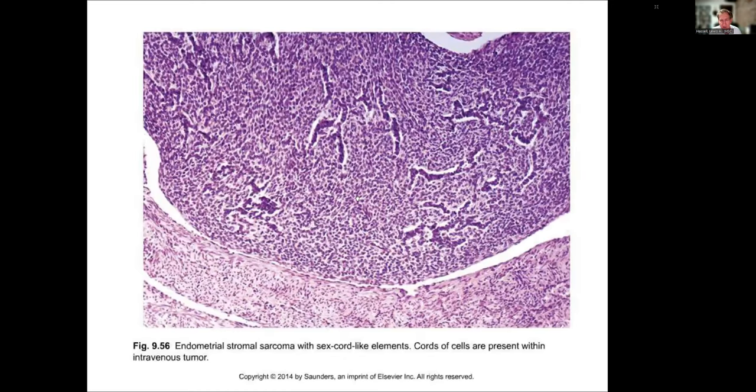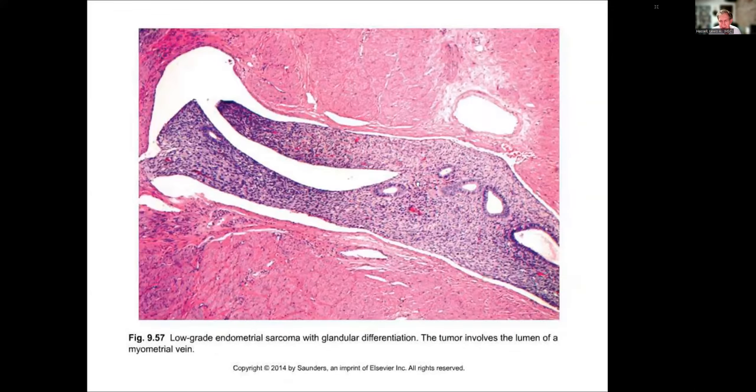Now, occasionally, these tumors can have other elements in them. This is an example where you have little sex cord-like differentiation in a few foci. And you can see here the surrounding smooth muscle and the characteristic pushing nodular invasion. We can also occasionally get glandular elements that get pulled along with this.